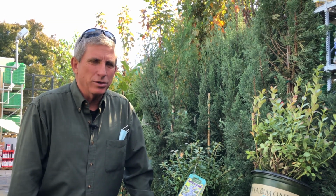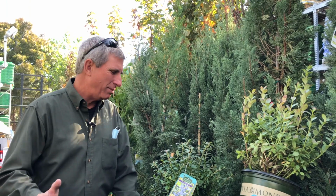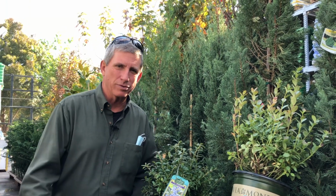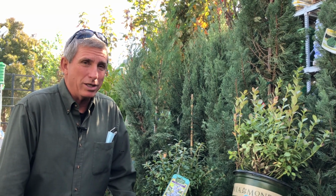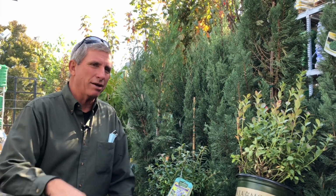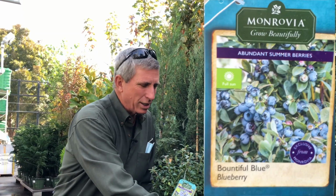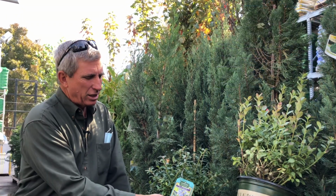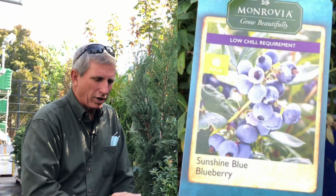This week I'd like to introduce you to something that you see in the grocery stores all the time, but maybe you haven't seen the shrub of which it comes from. We're talking about blueberries this week. Blueberries of various kinds. The two varieties I found here at the nursery this week are Bountiful Blue, which I have grown personally for several years, and then another one I have not seen too much of called Sunshine Blue, which is kind of a dwarf variety.